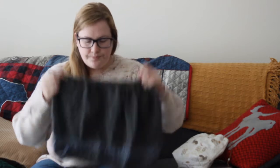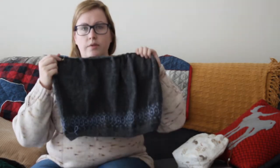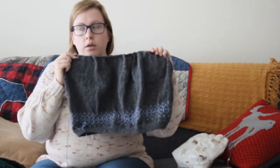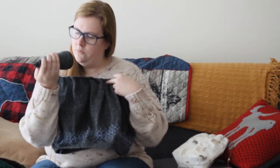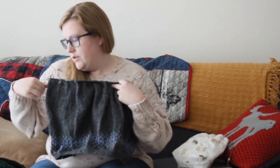And I didn't block that part either. We're by Leela Robb. I believe it was written originally for Brooklyn Tweed. So I am using the Harrisville Designs Shetland yarn, the Shetland cones, which have approximately 900 yards on them.